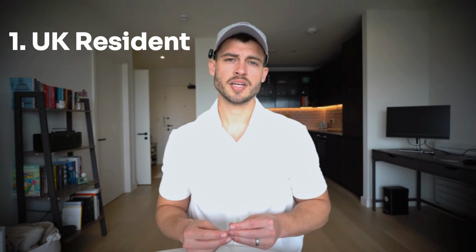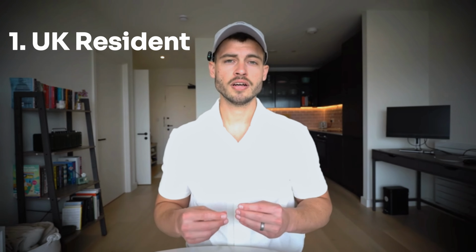So who can open a LISA? Firstly, to be eligible, you have to be a UK resident, which means that you live in the UK. You don't have to be a citizen per se, you just have to be a resident. Google the term resident if you're not sure what that is. But essentially that means, if you're like me and you've immigrated from another country, you can almost immediately, when you land in the UK, open up a LISA and start taking advantage of this.